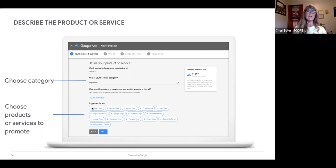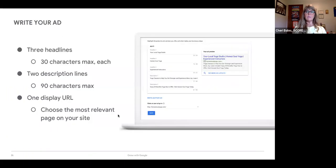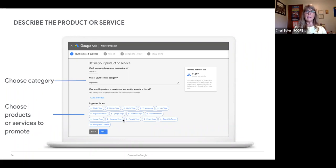But when you get down here and you get to choose specific products or services for this ad, then you're going to choose words. This is our yoga. We got, oops, sorry, went up too high. Bikram yoga, and I can't pronounce any of these. Prenatal yoga, family kids classes. Again, those are the words that your customers are using to search for to find you, not the words of the services you offer, because they might not be able to spell Bikram yoga. So you better have plain yoga on there. I almost said plain yogurt. Better have plain yoga on there too, for those of us that aren't advanced in our yoga ways.